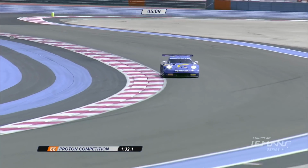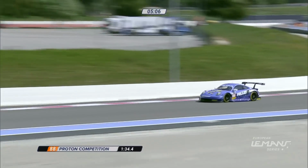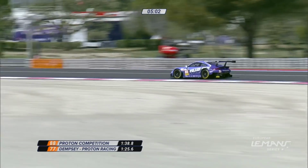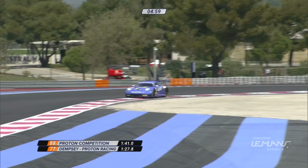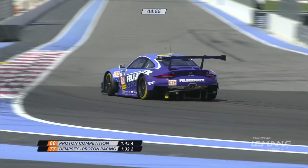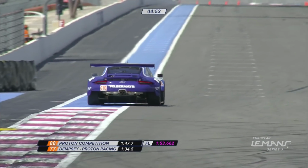And there is the car I was referring to. And I thought it might be. That is fabulous. Felbermayr colours aboard the number 88 car. That's something that if you've been around endurance racing for a while, you'll recognise. Horst Felbermayr Sr. owns this car, was with us at the circuit yesterday.